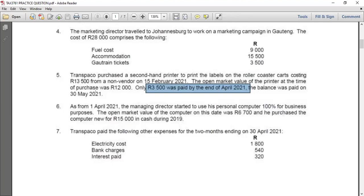Please explain the cost price and the purchase price again, the lesser of what? You use the lesser of the two, the cost price and the market value. When calculating your VAT, the amount on which you calculate the VAT, you use the lesser of the two. Here, they bought for 13,500, although the market value was 12,000. So for VAT purposes, their cost will be 12,000.